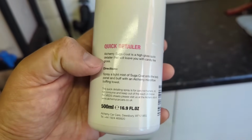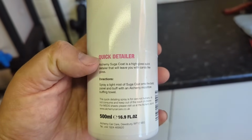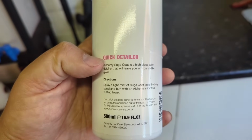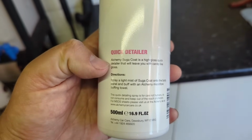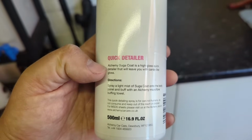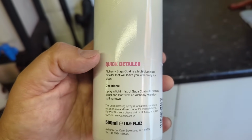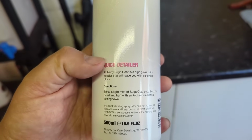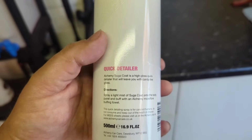Okay, that's their preamble. My constructive criticism here is I get asked a lot of questions, and the most common question I get asked about quick detailers is, what is a quick detailer? What do you use it for? That is missing. So they could do a bigger preamble, include the fact it's a ceramic, and describe how you would use this product in one paragraph. It can be done, and the American brands tend to do a really good job on that.